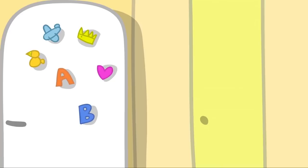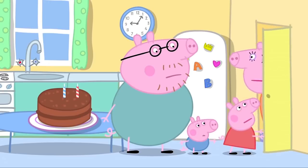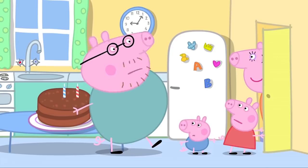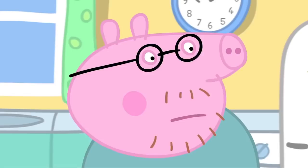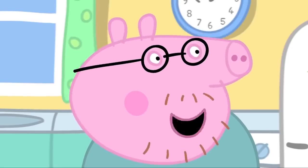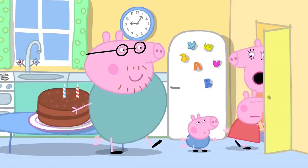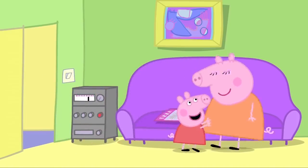Who is it? It's Mummy. Can I come in? No, no! Is there something secret going on? No. Nothing's going on. But you can't come in. I see. Mummy Pig, why don't you relax in the sitting room? That sounds nice. Well, it is your birthday. Okay, Peppa. I think I know where the sitting room is.